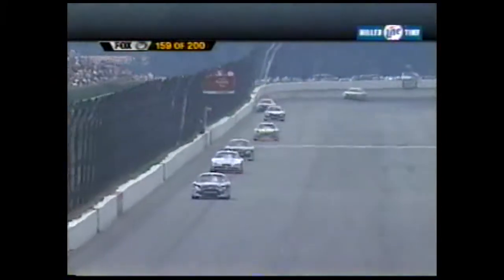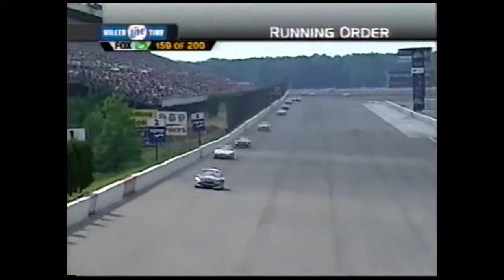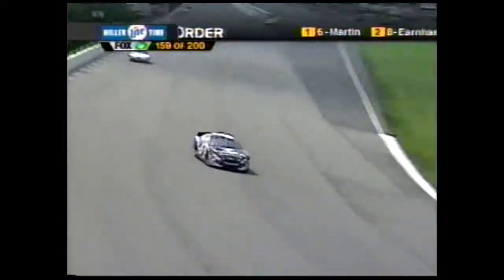And as usual, Jack Roush will pit one car early. He'll try to stretch one car, playing the odds in different ways to give one of his drivers a chance. Dale Earnhardt Jr., is he out of gas? He stretched it a little too far, I believe.